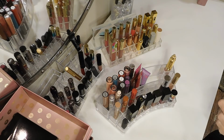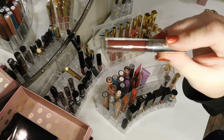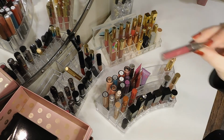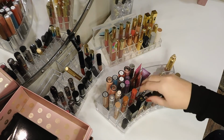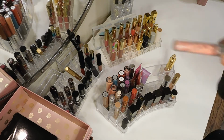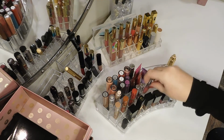And then I've got this ColourPop Arabesque. I'm going to go ahead and declutter that one. It is pretty, but I just don't wear it. And then this one is called Souffle. I'm going to keep that one just because I don't have a lot of berry shades like that. And then this one is called Needle and Thread, and I think that was one of my favorites out of that set. It's kind of a pinky nude, so I'm going to keep that one.